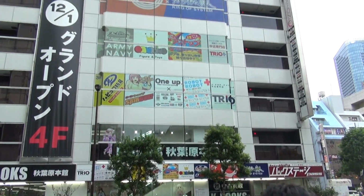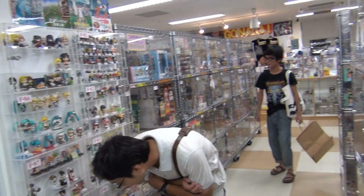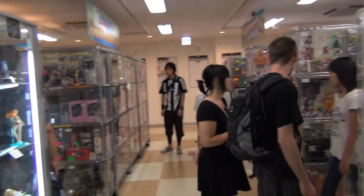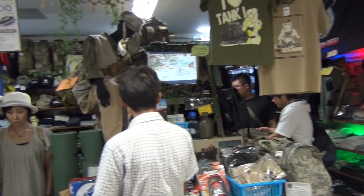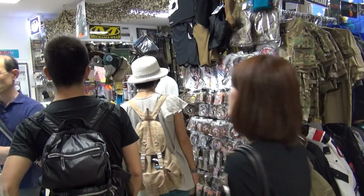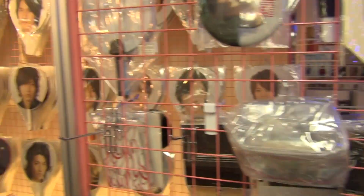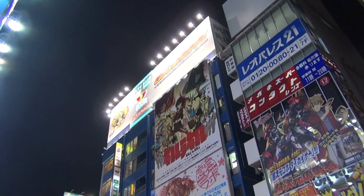So the next shop is in a multi-floor market with a lot of second-hand goods, and I was really struggling not to get distracted by all the awesome stuff that was on sale. And there was a little airsoft shop in the corner. I mean, interesting enough, but sort of fairly budget gear. And some sort of shop selling boy band ping pong rackets. Like, that lost me a bit.